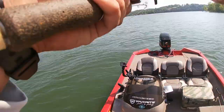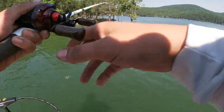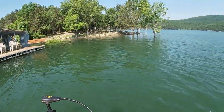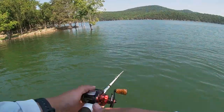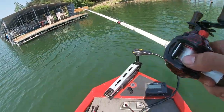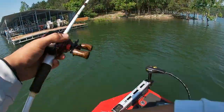There's another one. Oh, small guy. Gosh dang it. He was running right at me, man. I couldn't catch up with him. Little bitty spotted bass. Same spot, guys, right in front of this dock. Flat point off the main, right in front of this flat dock.